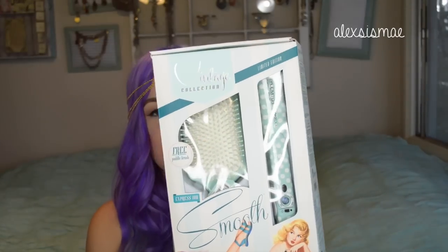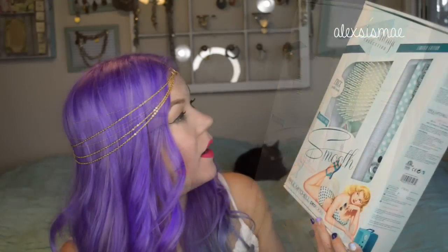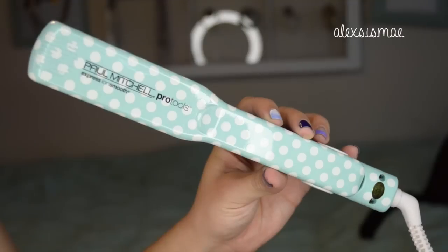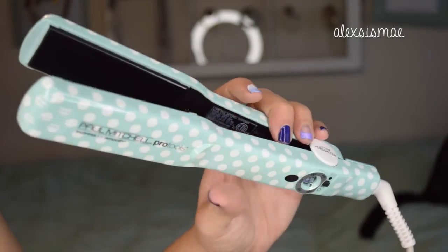Oh, just take a look at this. How adorable, first of all, is this packaging. And I already have a Paul Mitchell flat iron. I already have one. I love it. It's one of my favorite flat irons. But I just got some new stuff for working towards getting a chair in the salon, and this is one of the tools that I picked up. I am hashtag cheating kind of on this because this to me is brand new, but the only new thing about this is the little decoration on it. It's the same one. It's just a cute little limited edition vintage style flat iron.